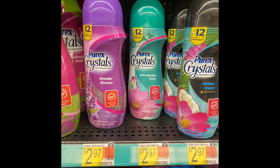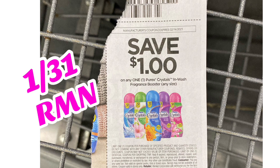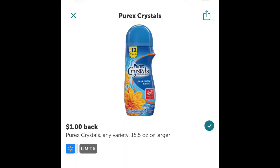Yeah. Next rebate, guys, was on the Purex Crystals. The Purex Crystals are priced $2.97 in my Walmart. I did use a $1 coupon from RetailMeNot. The $1 coupon came off, making the cost in store $1.97. There is a $1 Ibotta rebate, making the final cost only 97 cents for the Purex Crystals. This time I got the Cherry Blossom and Ginger. Let's see what it smells like. That smells good. Has a clean scent.